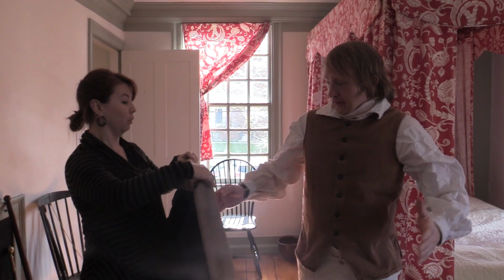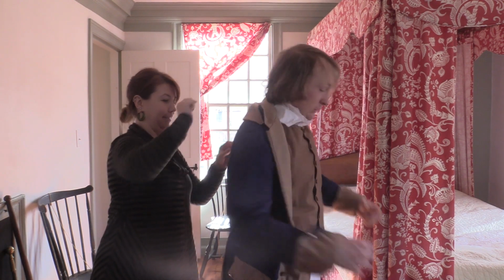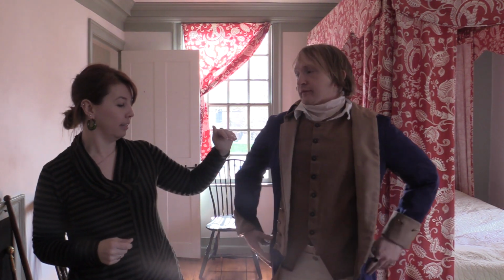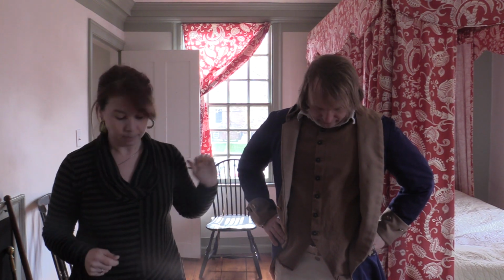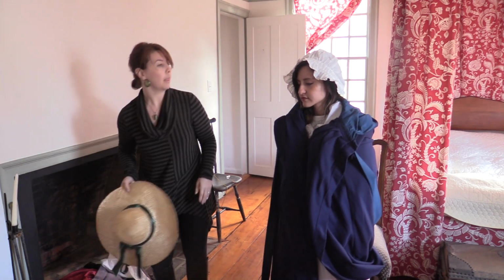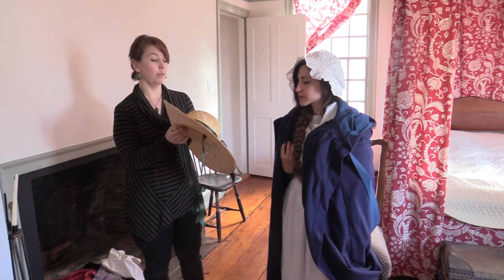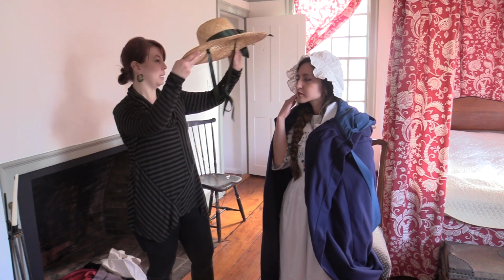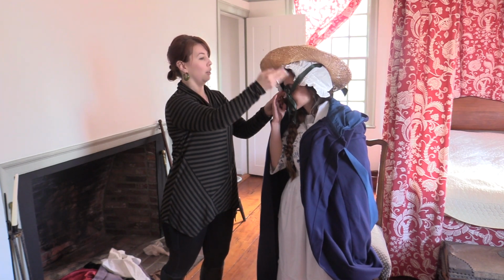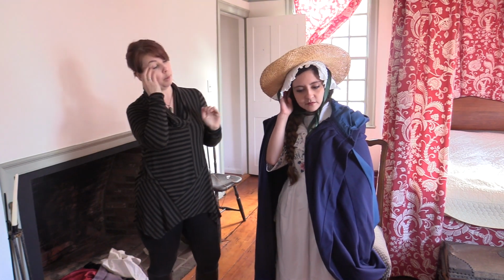Gentleman would have his coat. Nice fancy coat. This would definitely elevate the status of your outfit, wearing a coat such as this. Again, buttons, fancy buttons. And then, if you're going to be a little bit fancier, or if it was very sunny out, this is actually probably more of a summer piece. But you would have your hat, and you would wear it most often over your cap as well.